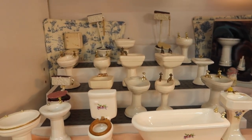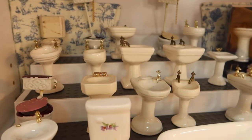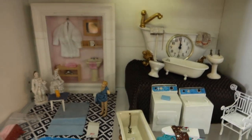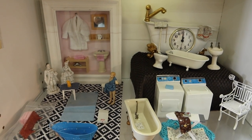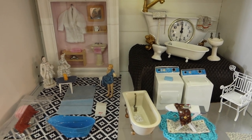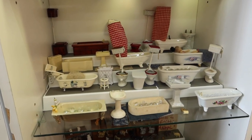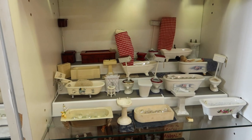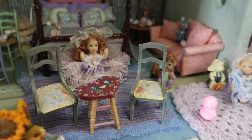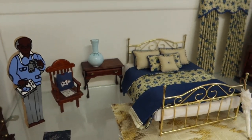He literally has everything and the kitchen sink. See what I did there? Toilets and sinks. This little room is so cute.